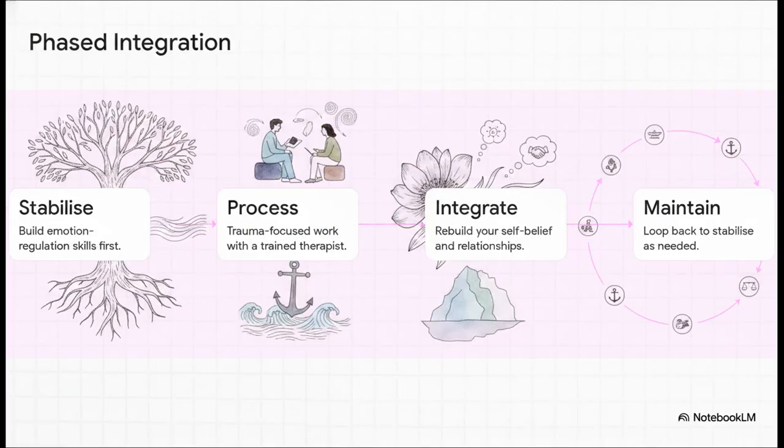And all of this builds into a complete recovery framework according to NICE guidelines. Notice how healing from complex PTSD is not some straight, unforgiving line, right? It's a dynamic cycle. Step one is always to stabilize. Think of it like a tree putting down deep roots. You have to build those emotion regulation and grounding skills first to ensure you're securely anchored. Clinically speaking, it's actually considered unsafe to jump straight into trauma processing without those roots.